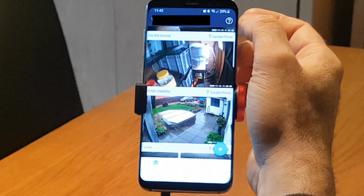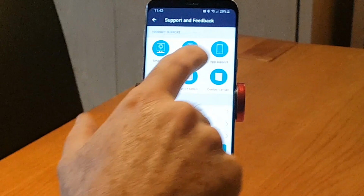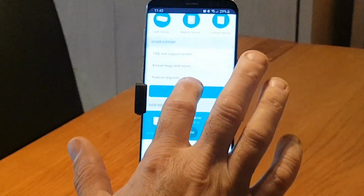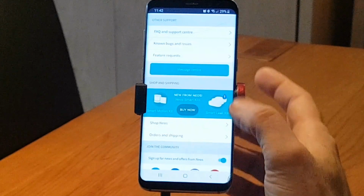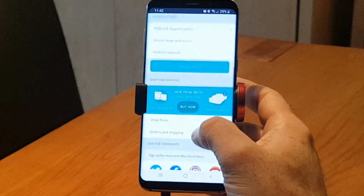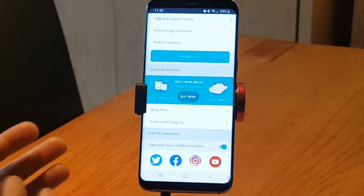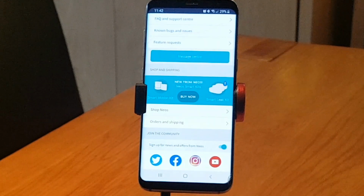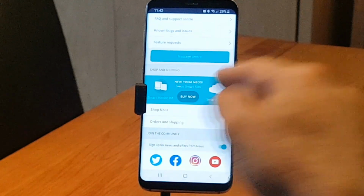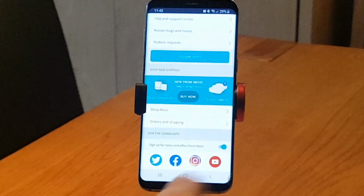From here at the very top you've got a question mark. If I click on that, this takes you into your product support. You've got cam support, NEOS Boost, app support, various other things there. Frequently asked questions, any bugs or issues I know about, feature requests. From there you can actually go onto the message center. That connects you to one of their tech supports, so you can do live messaging with each other if you've got a question or an issue. And you've got their online shop, which is their app. From there you can buy stuff through the app and things like that, and at the bottom you've got all their social media things.